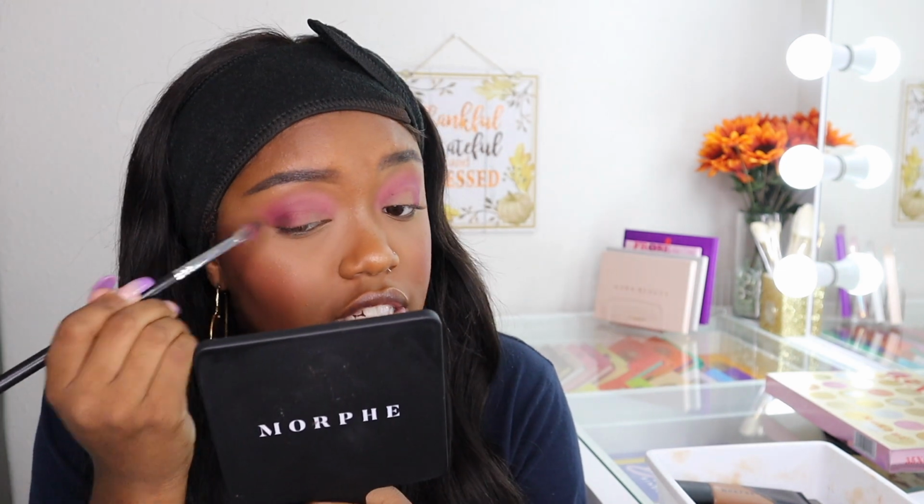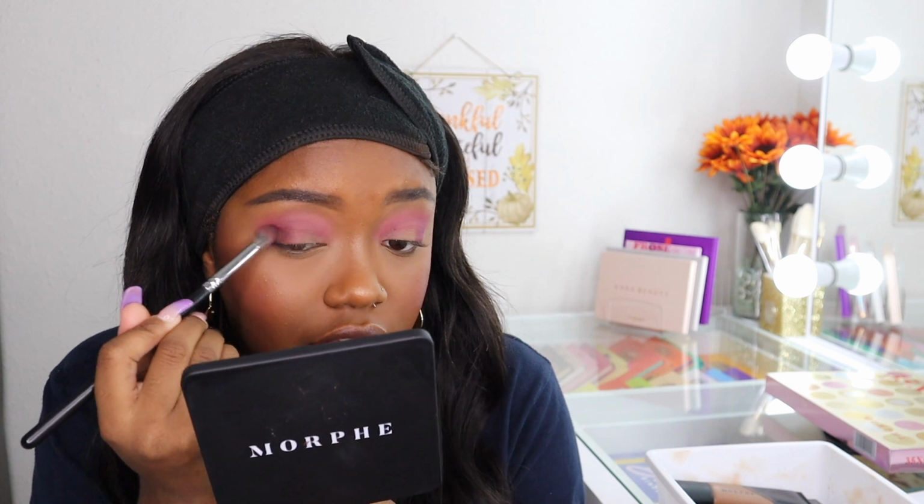One thing I really love about this palette is that they gave us a dark muted brown shade in here. So if I wanted to go darker, I could. So that's what I'm going to do. I'm going to take the same brush and go into the shade Make It Official. Oh, these shade names are so cute. And I'm just going to put this in the outer corner just to darken it up just a tad. Oh yeah, that's exactly what I wanted.